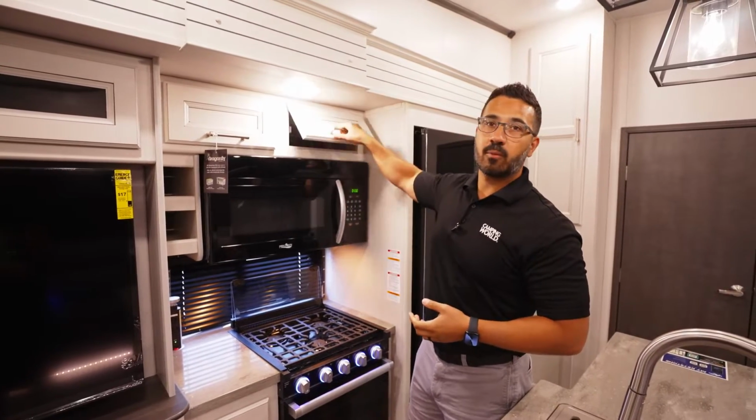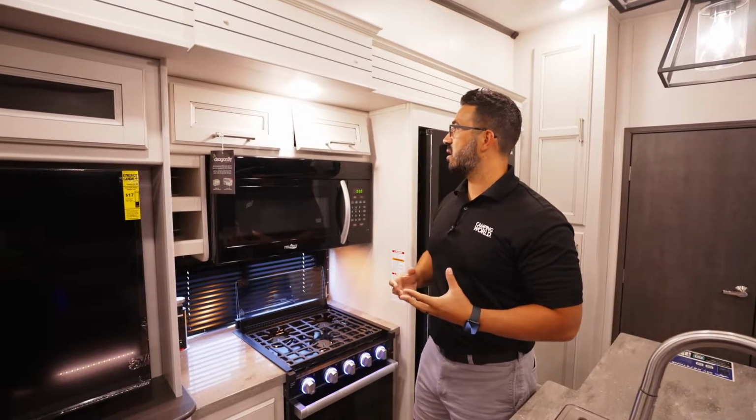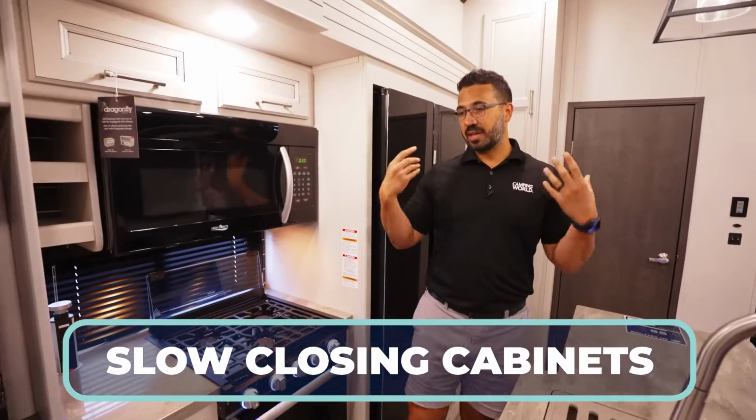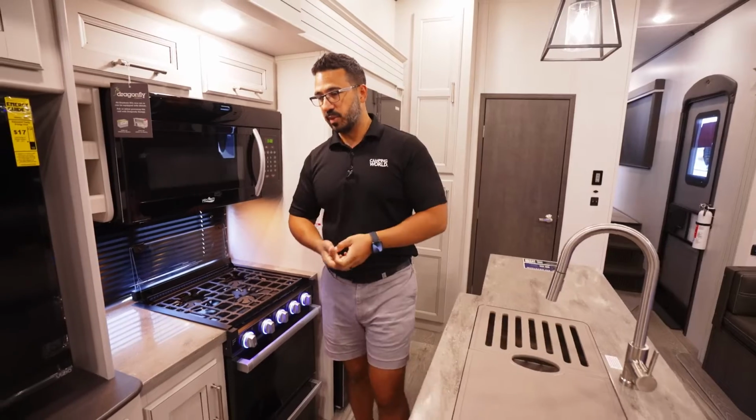And did you see that? One more time. Dun, dun, dun. We have slow close cabinet doors all the way around. Just showing you some of the quality that's built in.